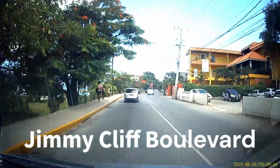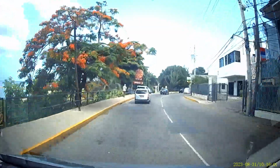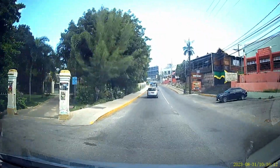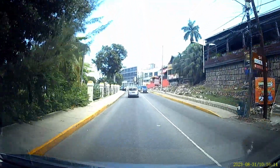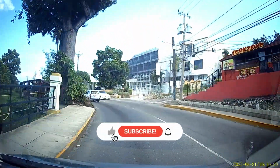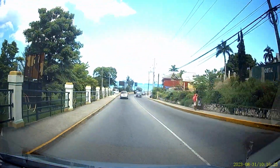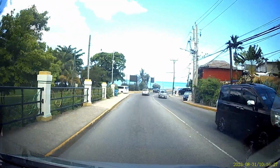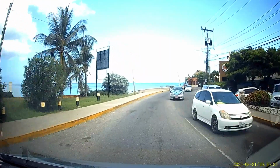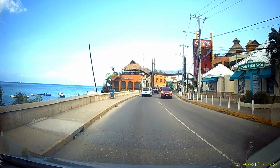Alright, this is actually the tourism hub. So you can just be driving through, walking by, and you'll see tourists walking around as well. Even jogging or riding a bicycle, you can spot tourists going around this area. So this is, as I said, the tourism hub of Montego Bay. Alright, so yes, people, driving through, you'll see breathtaking views of the sea there, the coast.